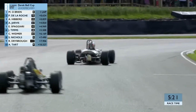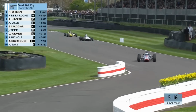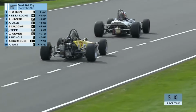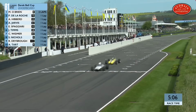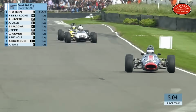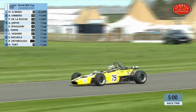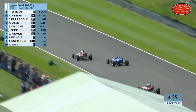Up front, though, it has been the case that Michael O'Brien, he was on pole by 1.1 seconds. Andrew Hibbard and Peter de la Roche trying to keep him honest and clear, but he's got that advantage. They're not on his tail anymore. They're about a second back as they fight over second position, but the Titan back to the front. But two poor starts each time. Michael O'Brien has had to settle down, regain his thoughts and go to the front, and he's done it with supreme ease and, no doubt in these cars, ultimate precision.